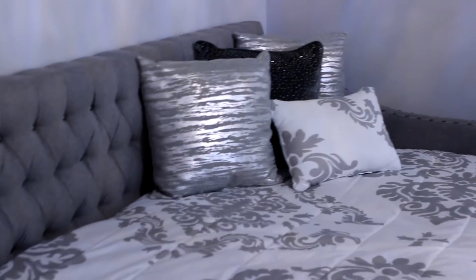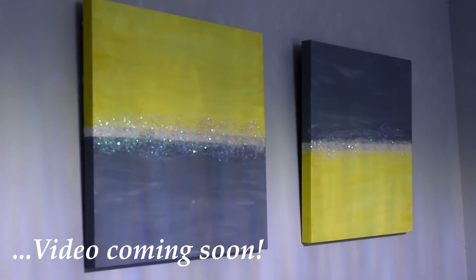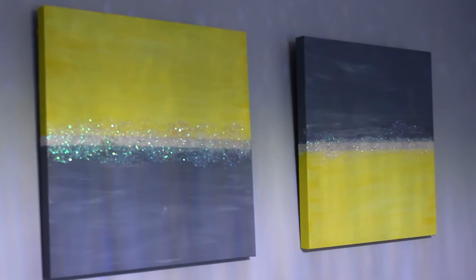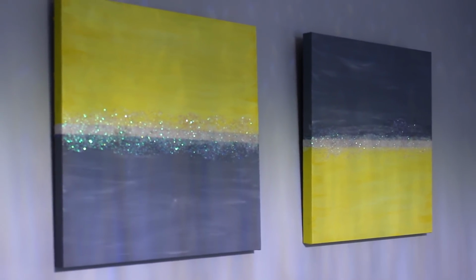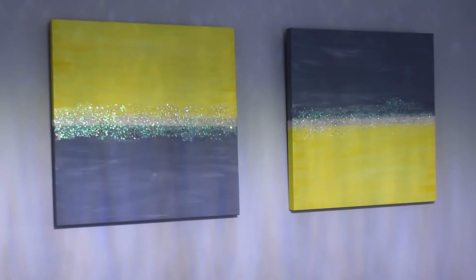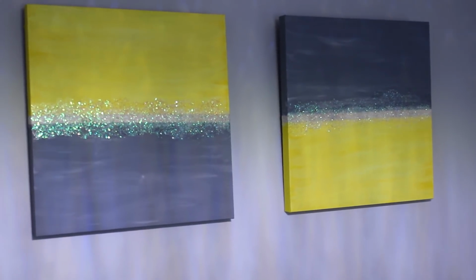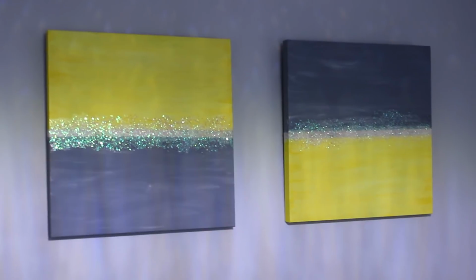And guys, look at this artwork created by yours truly. These were paintings that I had picked up from Hobby Lobby. They really clashed with it, so I said, okay, I will paint over them. It had that Z Gallery feel I was looking for, and I love this, even though it's the yellow and the gray. I love it. Did it myself, guys.